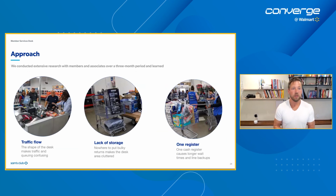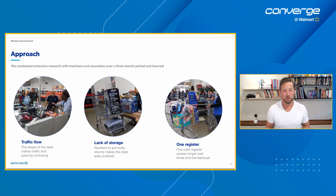So we did extensive research for over 3 months. And these are some of the highlights that we learned through that research. So we saw that the traffic flow and the shape of the desk makes the queuing a little bit confusing. We also learned that for the associate, storage behind the desk is really hard. So, for example, returns make the whole area cluttered and hard to navigate for our associates, and sometimes for our members because of this. And the registers, also something that we needed to look more deeply into how we can simplify that process for our associates and our members.